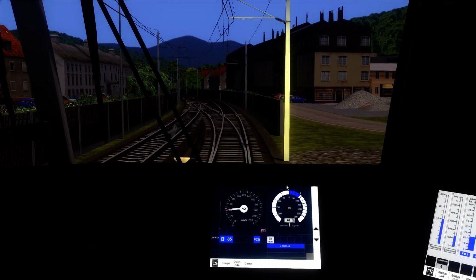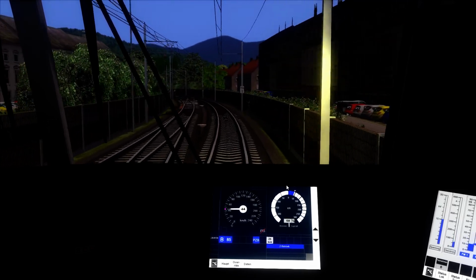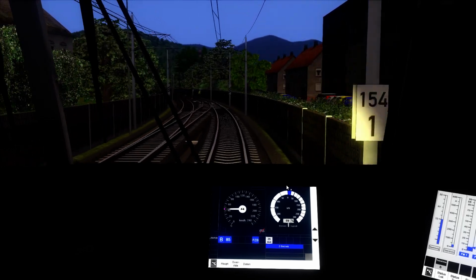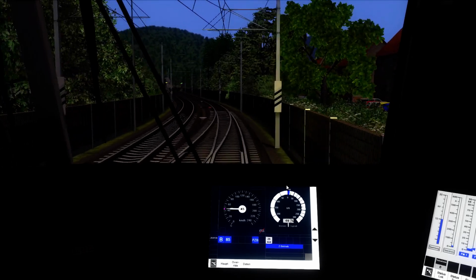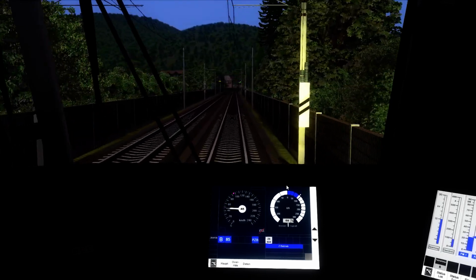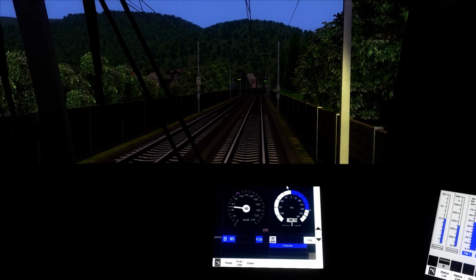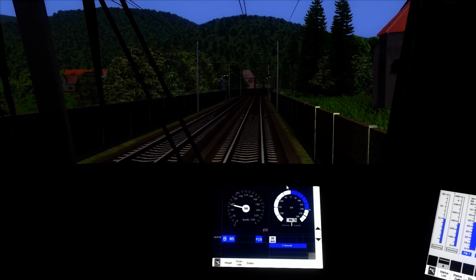My apologies for that, folks. That wasn't really a cough, that wasn't really a sneeze, that was just my lungs clearing themselves. So Bruck an der Mur station is at the 156 mile post. My apologies, it was 95 the start speed. I'm being blind as a bat, I can't read my own notes. At 155.7, not that far from now, we'll be dropping down to 80.